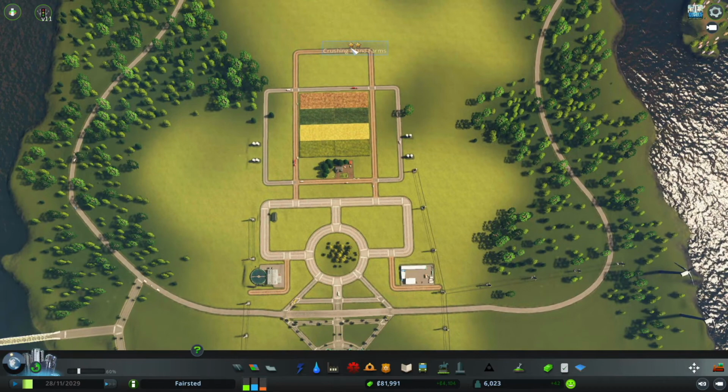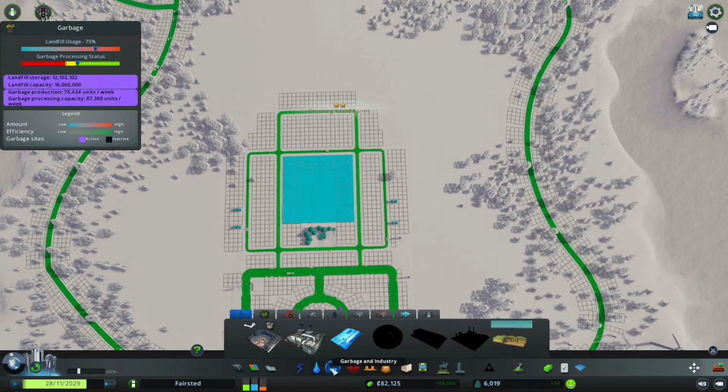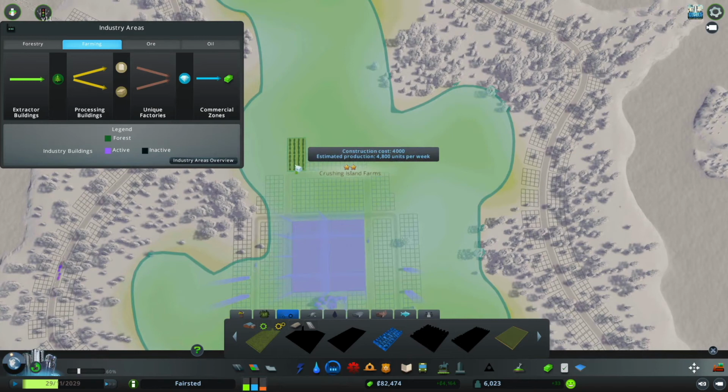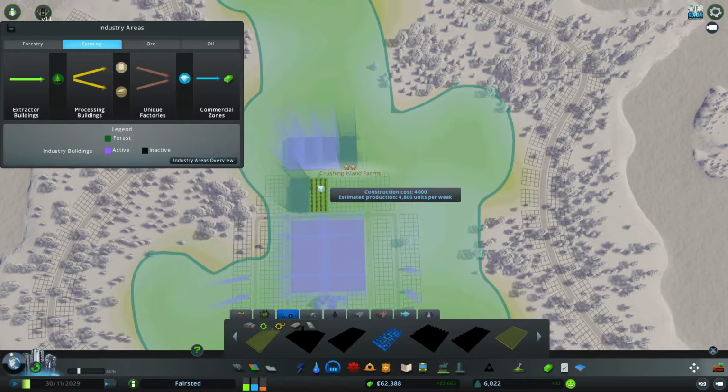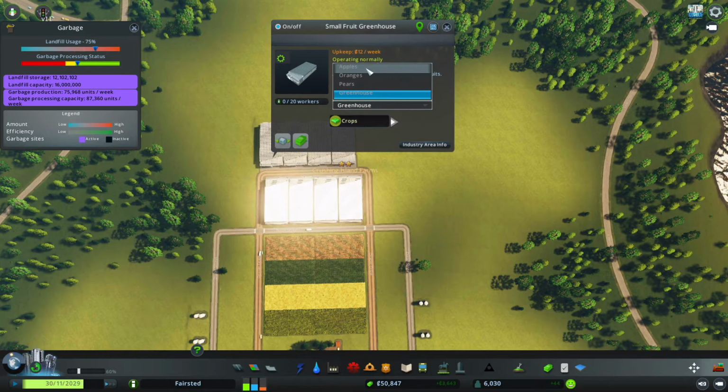All right, so we've got our crop fields we did. Now I want to do the fruit fields. I want to do the same thing. Make sure we get a variety in. So, 1, 2, 3, 4, and then 1, 2, 3, 4. Well, that's gonna annoy me that they are not even.